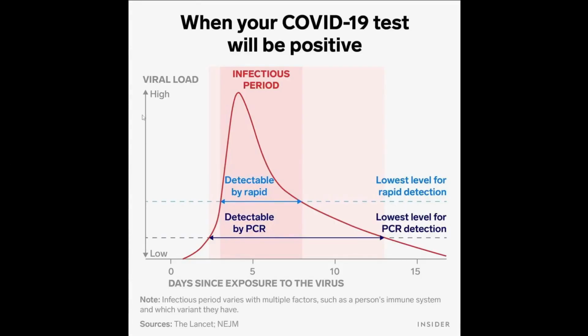Now, the y-axis shows you the viral load, which means the amount of virus in your body. So low and then high. When it's really low, you're not really infectious, and when it's high, you're highly contagious. The x-axis shows the number of days that have passed since your exposure. So day 0 is the day that you were exposed, then day 5, day 10, and day 15.